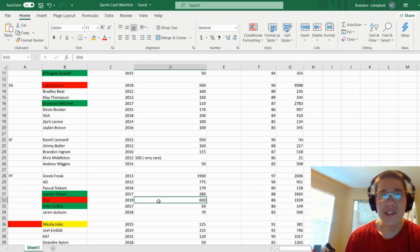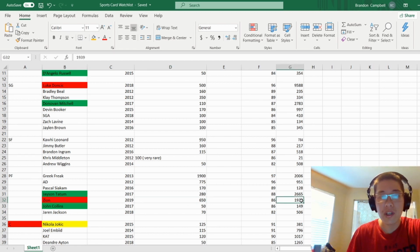So also, I would say Zion, he has got a lot of potential too. But the problem is, it's still only his first year. And 650, that's a lot, man. I mean, just for a Prism base card. And this year's not even over, and there's already 2,000 cards. That's a lot. That's a lot.